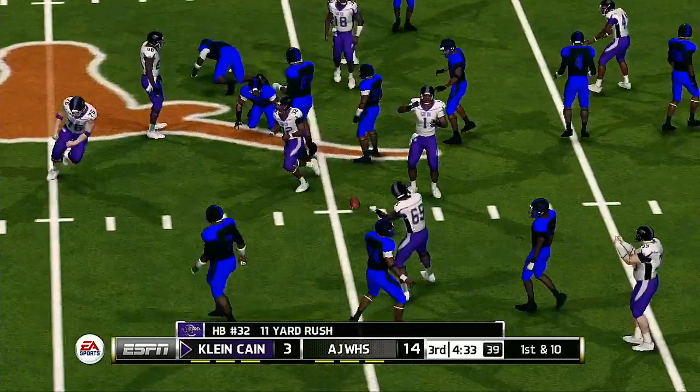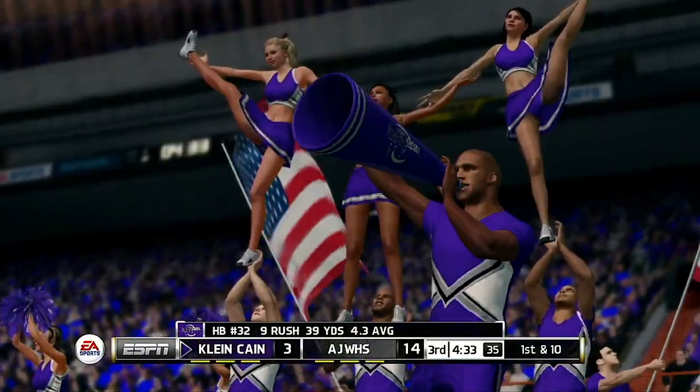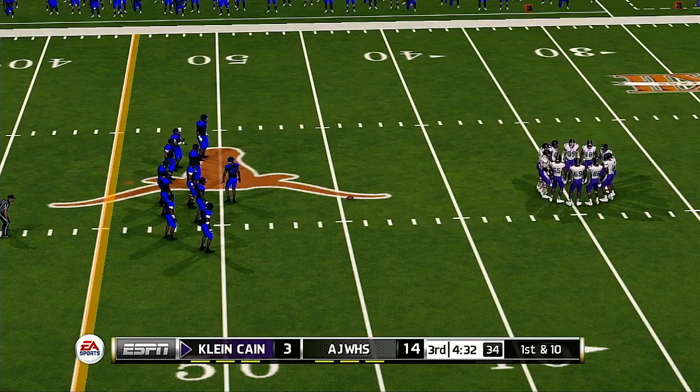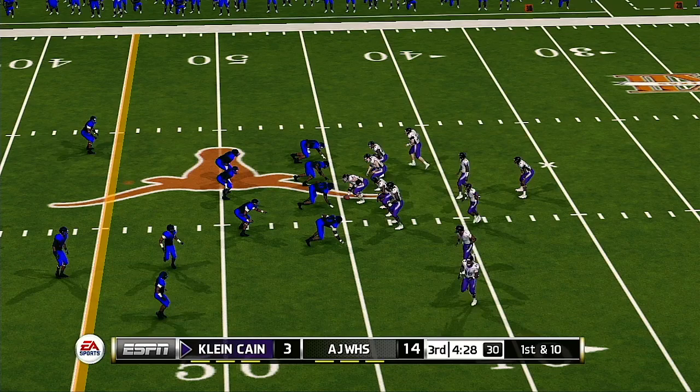He is drilled at the 44. Super effort by the tailback to pick up a nice gain and a first down. He's really a good-looking ball carrier. Two ties. Four down. Mike, four.